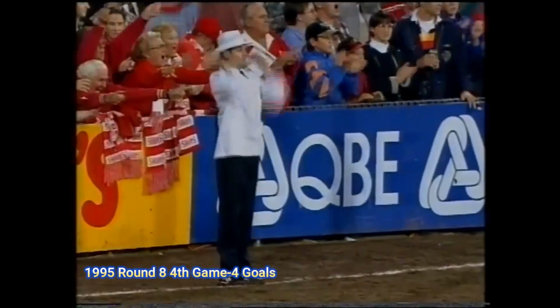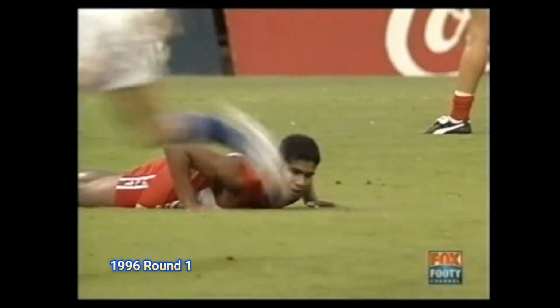Thank you very much. Pittman again. Sydney a chance this time to go inside 50. Now an opportunity for O'Loughlin. That's going to be their first score and he has broken the drought.